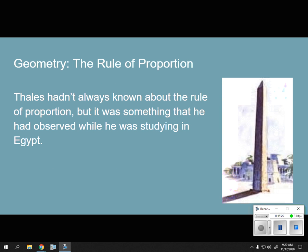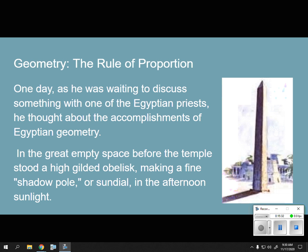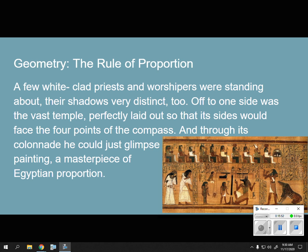Thales hadn't always known about the rule of proportion, but it was something that he observed while he had been studying in Egypt. One day, while he was waiting to discuss something with one of the Egyptian priests, he thought about the accomplishments of Egyptian geometry. In the great empty space before the temple stood a high gilded obelisk; it made a fine shadow pole or sundial in the afternoon light.